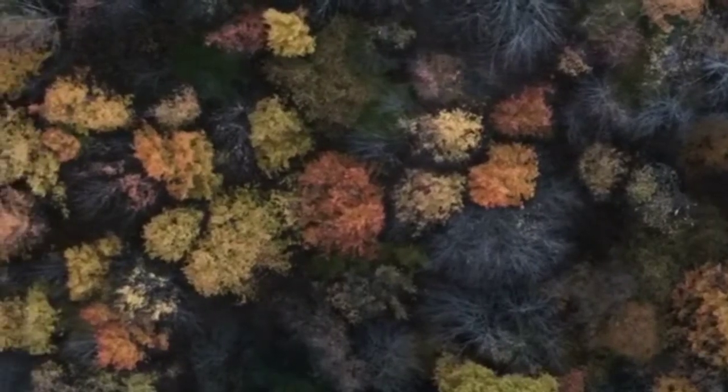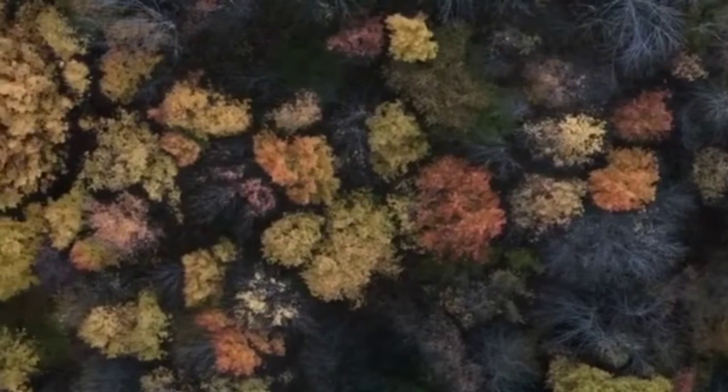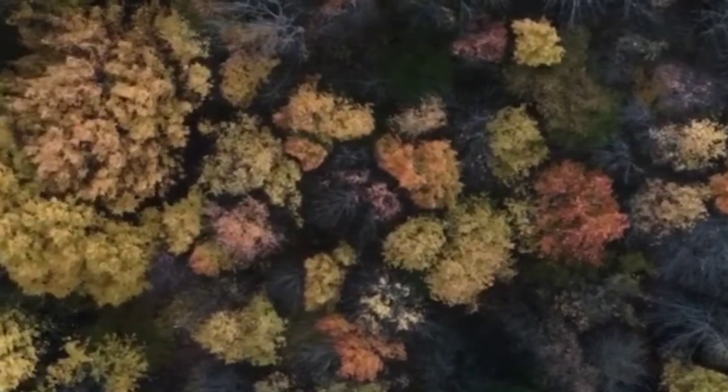The point of view of New York autumn treetops in Roscoe look like underwater coral.